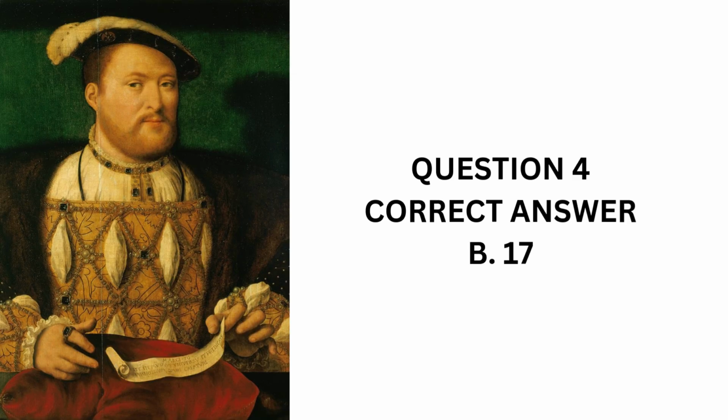The correct answer for question 4 is B. 17. Henry was a tall, strong, striking young man when he succeeded his father as king in April 1509, with his coronation taking place a few days before his 18th birthday in June of that year. Henry was eager to please his new subjects, and one of his first acts as king was to execute two tax collectors who had become particularly disliked during the reign of his father.